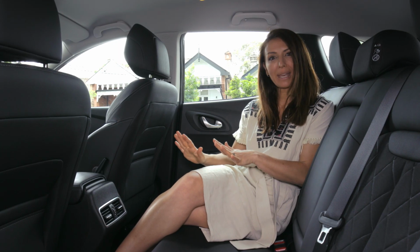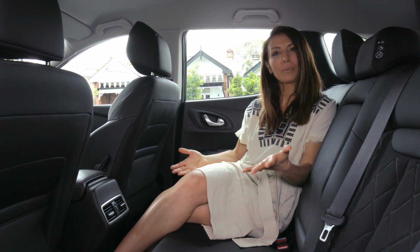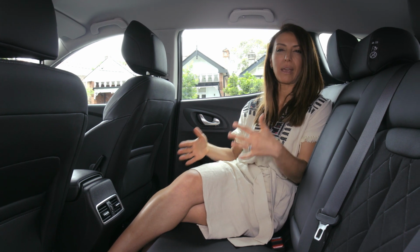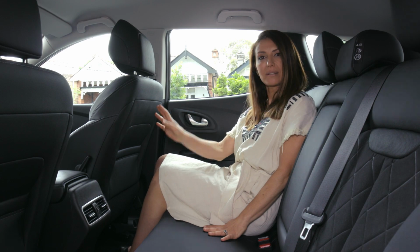I also fit back here quite neatly. I'm 161 centimeters, but there's enough room back here, I think, for tall adults and other teenagers as well. I don't think anyone is going to have an issue fitting their legs in while sitting straight ahead.